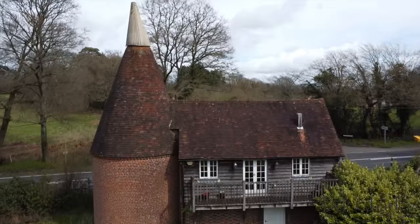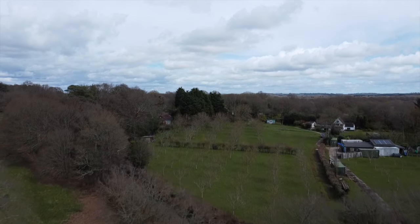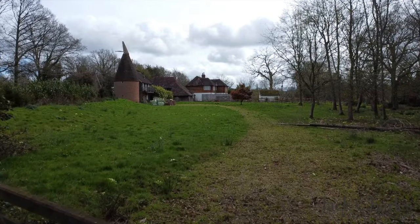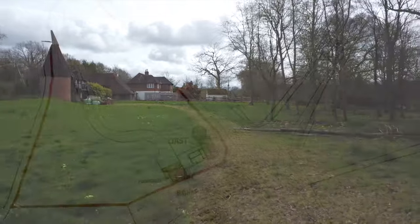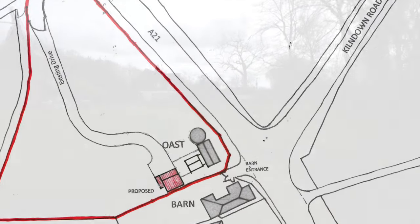Now outside, the property is surrounded by countryside. It is on a main road, so there will be an element of road noise. However, it is set within beautiful gardens of about 0.85 of an acre. And as you can see here, as we follow up what will be a driveway leading to the property, as well as a detached open car barn.